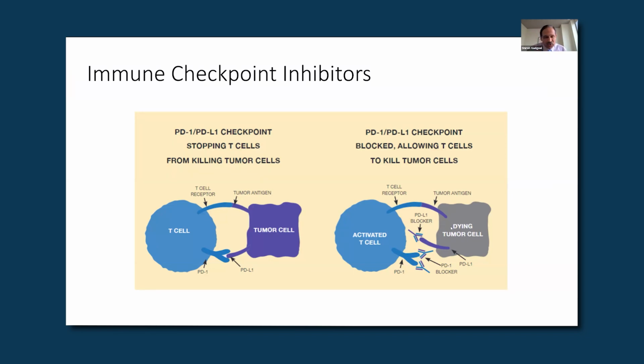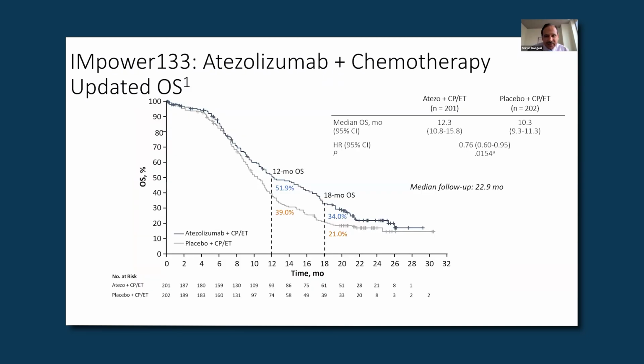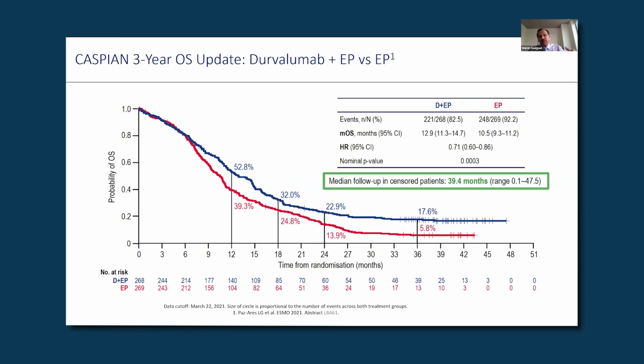And I hope I was not too technical and this was clear. And so this sort of an anti-PD1, PD-L1 drug, atezolizumab is an anti-PD-L1 drug, was combined with chemotherapy. And we saw that the outcomes are better. The survival is better in patients. Now, when you look at the average improvement in survival, it is only about 2 months. That's the only improvement.